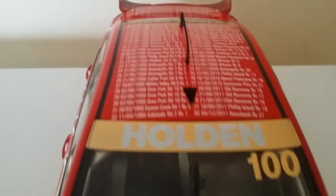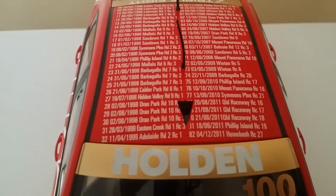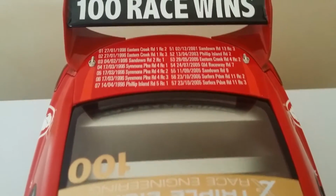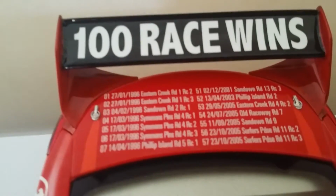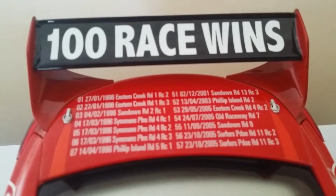Now as we move up to the roof, we've got 2 aerials and the rest of the race numbers. And if we keep going down, you can see 888 Racing on the back with 100. Right down to the boot with the spoiler. 100 race wins on the spoiler.